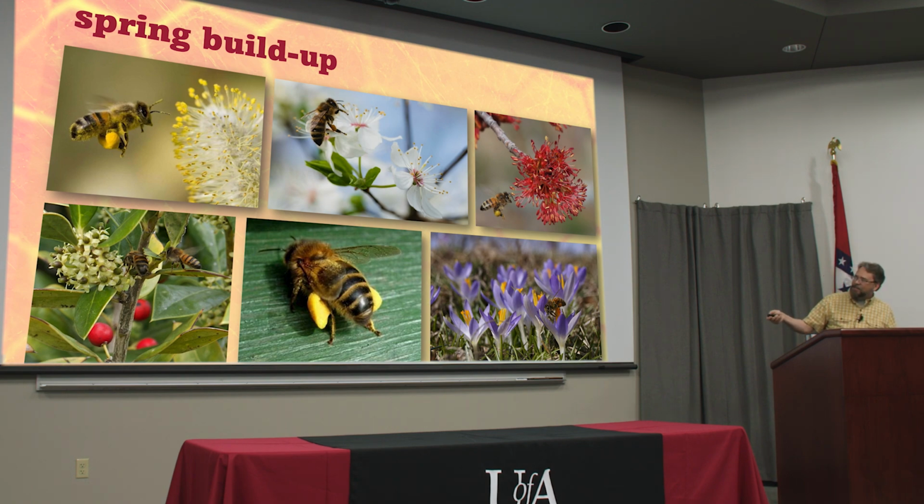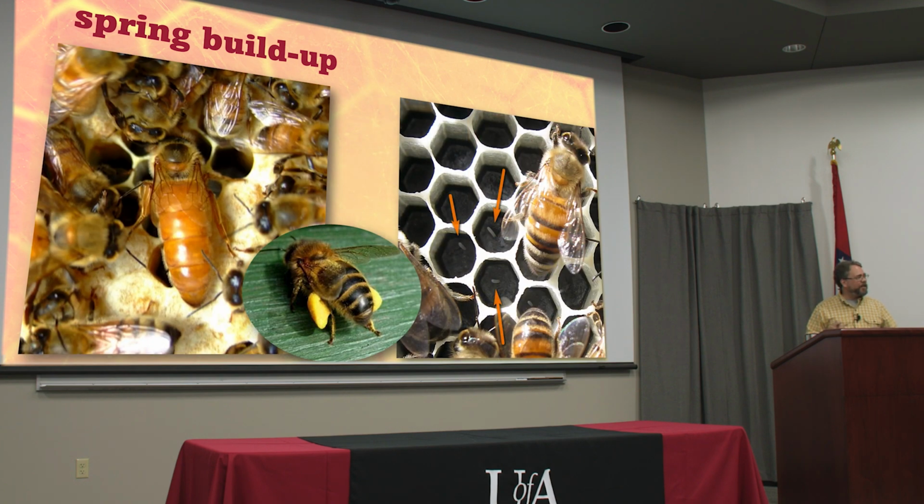The more pollen that comes in, the more they store it away, but they're also ingesting it. They're turning it into royal jelly. They're feeding it to the queen. The more the queen eats, the higher protein diet she gets, the more eggs she produces. Well, the more eggs she can produce, the more larvae we have.